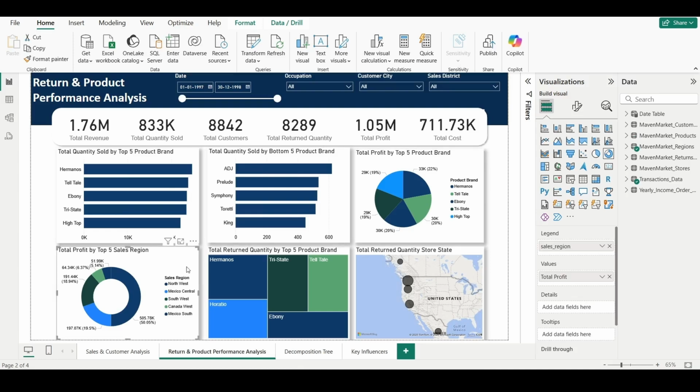Now, the total profit by top 5 sales region donut chart reveals a different picture when it comes to profitability compared to sales volume. The Northwest region is a clear leader in the profit generation, contributing a significant 50.05% to the total profit from the top 5 regions. Mexico Central follows with 19.5% and Southwest contributes 18.94%. Canada West accounts for 6.37%, while Mexico South contributes 5.14% to the total profit from these top regions. This highlights the strong profitability of the Northwest sales region.